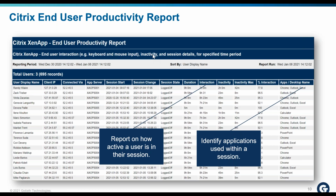Right. So for folks that had Zen Desktop, they didn't have an option until now, really. And for folks that were doing published applications, for example, they essentially have data to go on now, because we're actually measuring true interaction time.